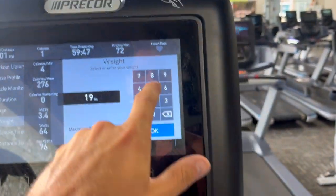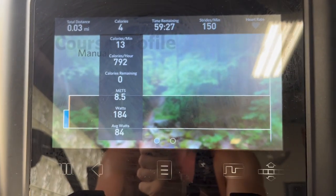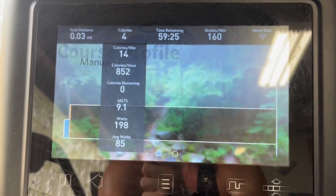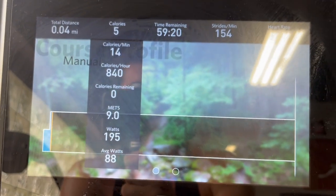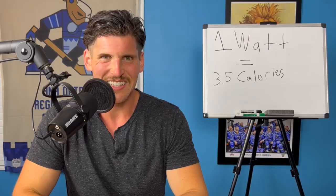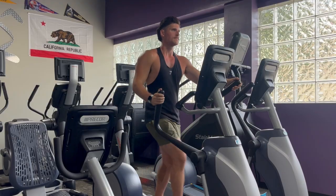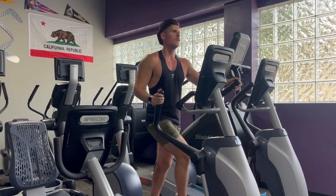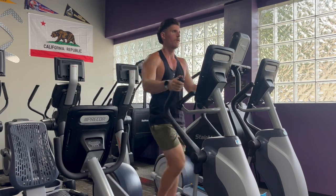It's incredibly easy to get the elliptical up to that 6 to 8 METs range. It's almost going to come automatically, especially if you jack up the resistance. And the elliptical is so easy to perform on that most people are going to have no trouble whatsoever maintaining a rate of 6 to 8 METs, 200 wattage for a full hour. Looking at that, you're getting anywhere from 600 to 700 calories per hour. If you've got the time, you can crush it on the elliptical.